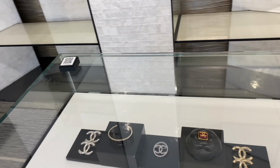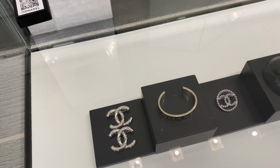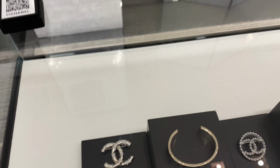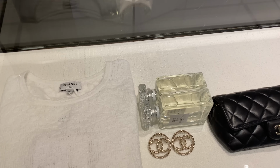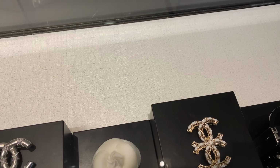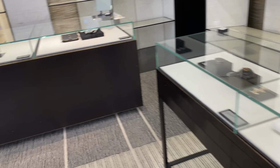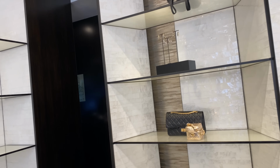And I did see other people asking for classic flaps when they were with their sales associates, and they were being shown black classic flaps. Now, with that said, it's all about timing. If some of you guys watched my New York vlog, you will see when I went to the Madison Avenue boutique, they showed me so many classic flaps. I think in that video, I showed more than 10 classic flaps in really coveted colors, and it was just a coincidence that they had gotten a lot of them in, I guess, on that day within those days that I had been there, and they had a lot of stock.